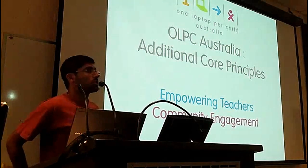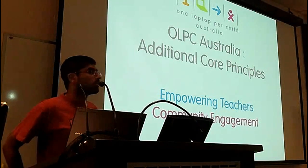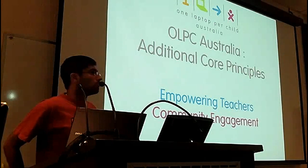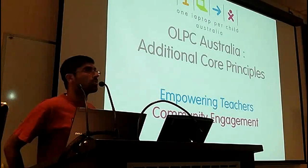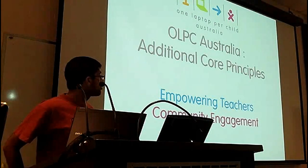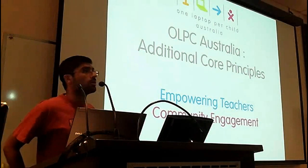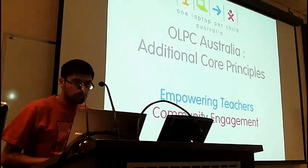But secondly, once the children are out of the school, they go back to their homes, they go back to their communities, and the education should not stop in the school. They should be able to learn at home, they should be able to learn with their family, their parents, their elders, and so on.